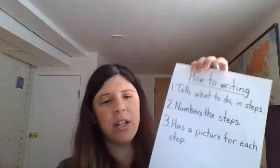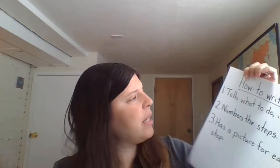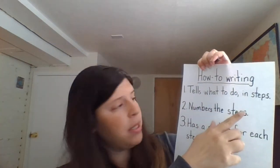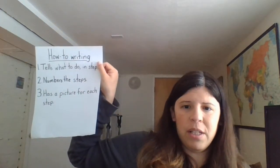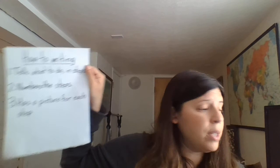Last week, we looked at this chart and thought about, well, what are the important things that how-to writing does? So we discovered so far that how-to writing tells what to do in steps, numbers the steps, and has a picture for each step. So I wanted to show you this week an example of kid writing that did that. But the example came out so tiny. So I'm going to read it to you instead of telling it to you, which means you won't be able to see if there's pictures. So ignore thing number 3 from our chart. Let's focus on are there steps that are numbered, and does the writer tell what to do in steps?